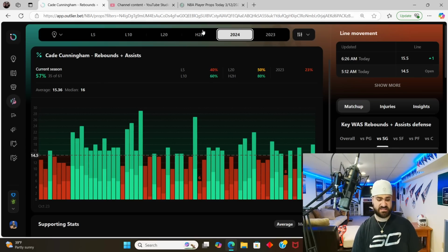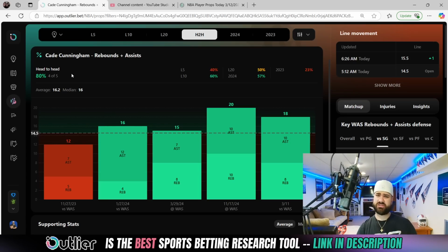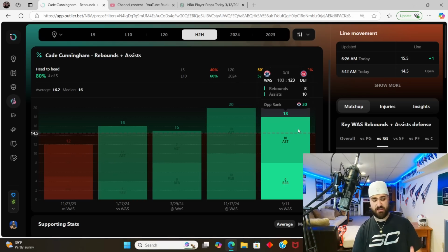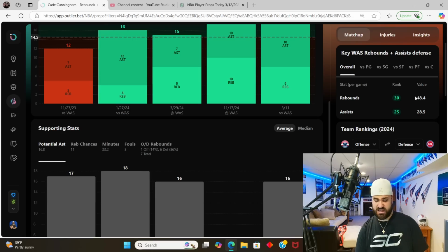Now, from a head-to-head standpoint, 80% hit rate. He's cashed it in 4 straight games against the Washington Wizards dating back to last year. They played 2 times this year, and both times they played this season, he's had some really big games. You see back on November 17th, he had 20 rebounds plus assists, 10 and 10 even. And then just 2 days ago, he had 8 rebounds and 10 assists. So again, some really big performances against Washington this year. He's cashed it in 4 straight games. Again, it makes a lot of sense.